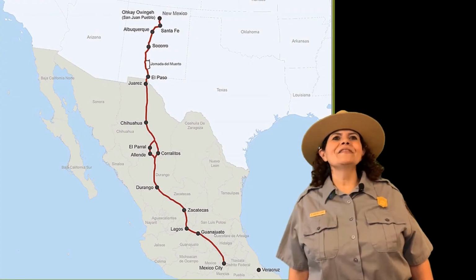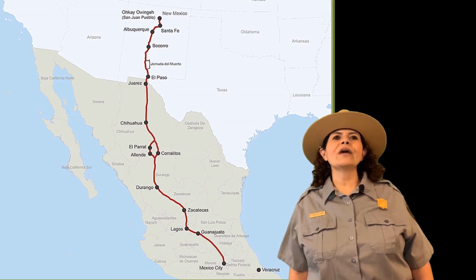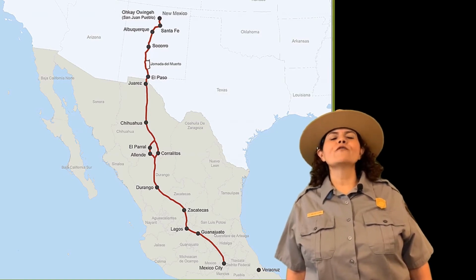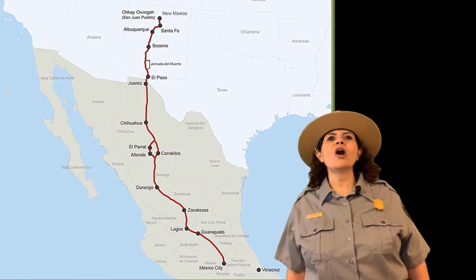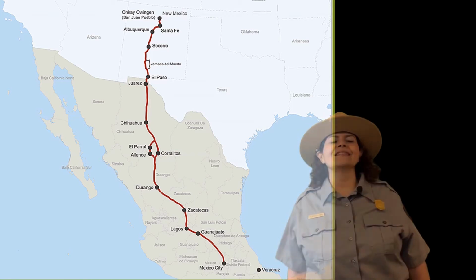El Camino Real de Tierra Adentro stretched from New Mexico through Texas and all the way into Mexico. It is over 1,600 miles long. That is the same as halfway across the United States.